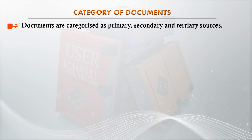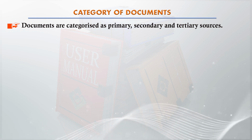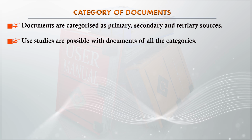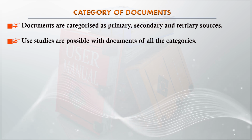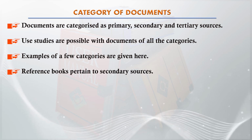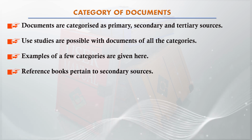So, documents are categorized as primary, secondary and tertiary. I am sure all of you must be knowing by now. Use studies are possible with documents of all the categories. Examples of a few categories are given below, like reference books pertaining to secondary sources.